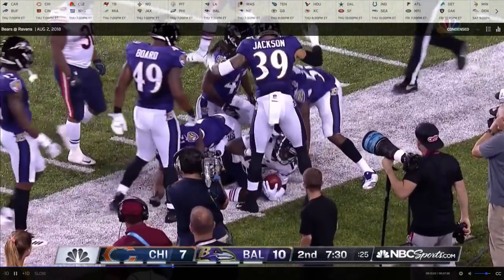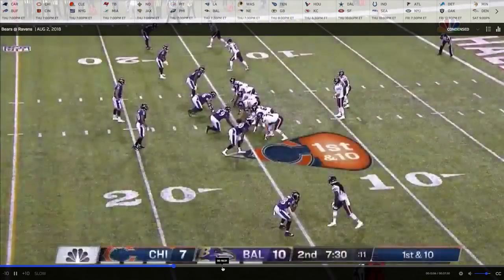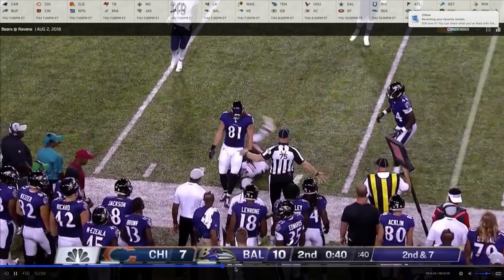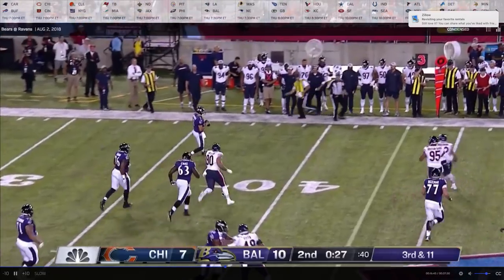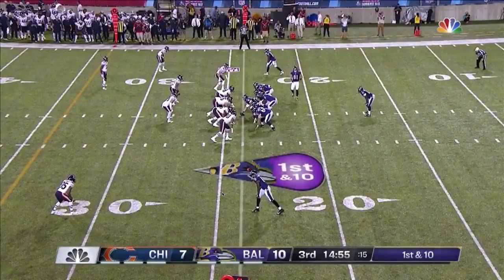There were no deep explosive plays. You want to see a little more exotic play calling, and you'll see bits and pieces, but it's preseason again. And Marty Mornhinweg, I'm not a huge Mornhinweg fan. I think he's from the old school, and he has to prove a lot to me.